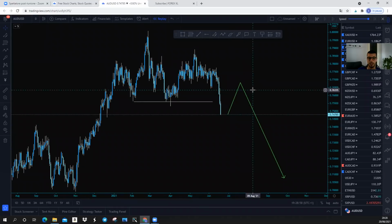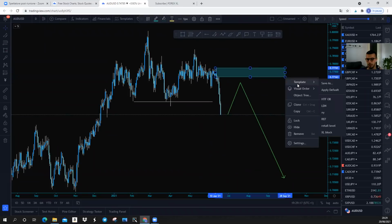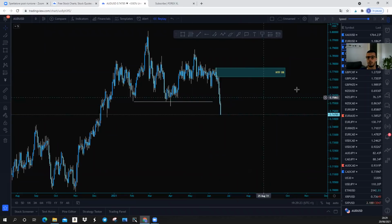Basically waiting for pullbacks to the upside to look for sells. But again, looking at USD, gold, and right now we will look also at GBP/USD. This is not our best option. AUD/USD is not our best option, at least for now. I will mark out this key daily area. Of course, on the 4 hours, we have some other areas which are looking great, but right now we're looking at this one in order to have some high probability setups.